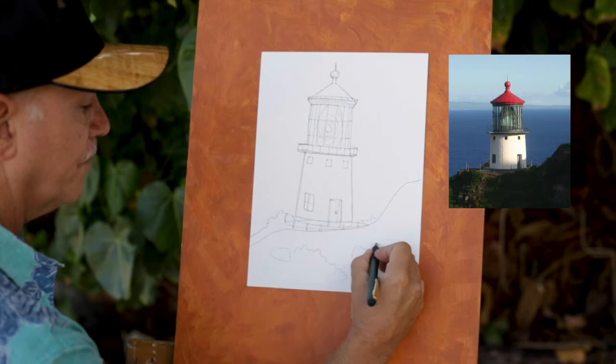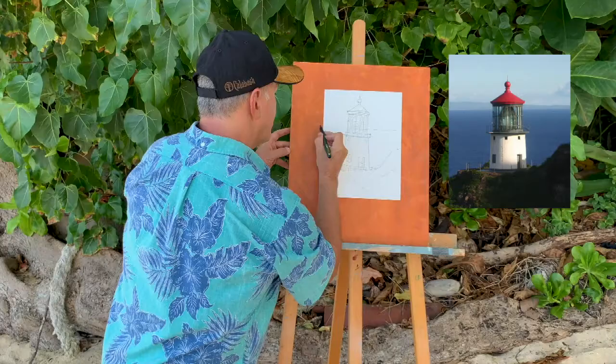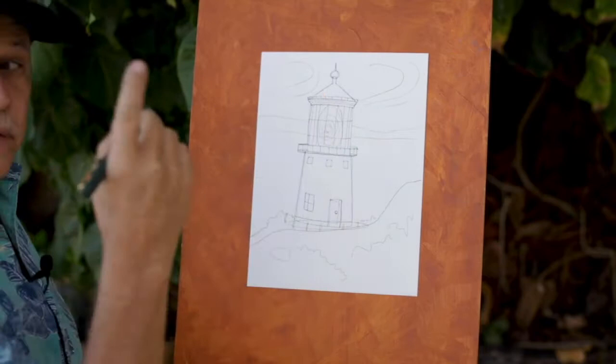You can put a horizon back there. In fact, if you're looking at the Makapu'u Lighthouse from this angle, if you're flying up there with a bird or something, you might see Molokai back there, island, you know? And in the sky, you might see some clouds like that. You can even put some birds, because this is where the birds like to hang out, you know, in the sky.